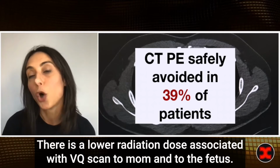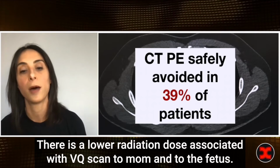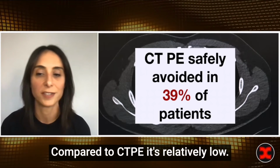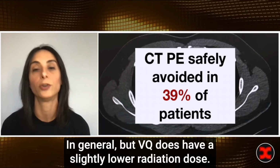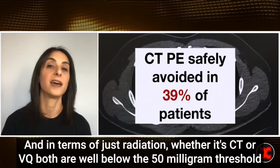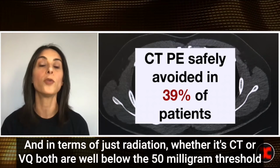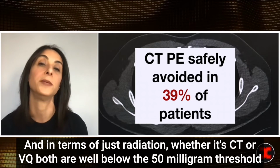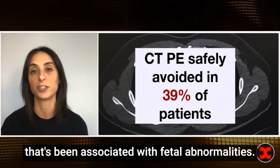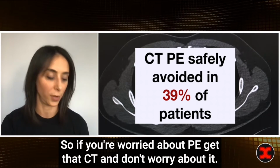There is a lower radiation dose associated with VQ scan to mom and to the fetus. Compared to CTPA, it's relatively low in general, but VQ does have a slightly lower radiation dose. In terms of just radiation, whether it's CT or VQ, both are well below the 50 milligray threshold that's been associated with fetal abnormalities. So if you're worried about PE, get that CT and don't worry about it.